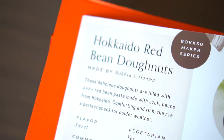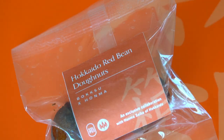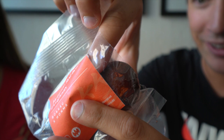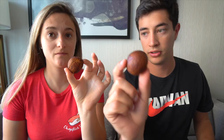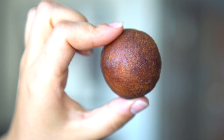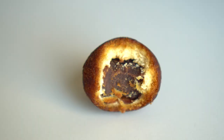The next season is winter, and these are red bean donuts that come from Hokkaido, so red beans stuffed inside. I know the Japanese love red beans, and these honestly look like little Timbits. Wow, it looks like it's juicy. Cheers. These are dense. Yeah, these are extremely dense and quite oily on the outside, but very light and sweet on the inside. I don't know how they keep them so fresh tasting. It literally tastes like they're baked today.